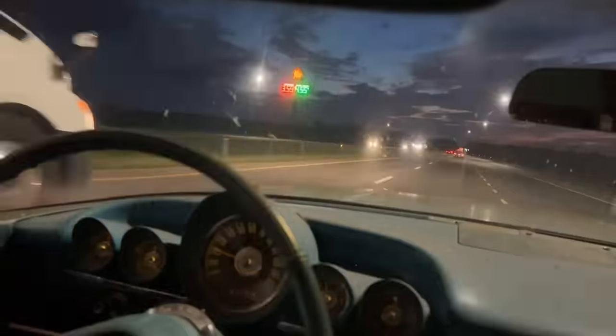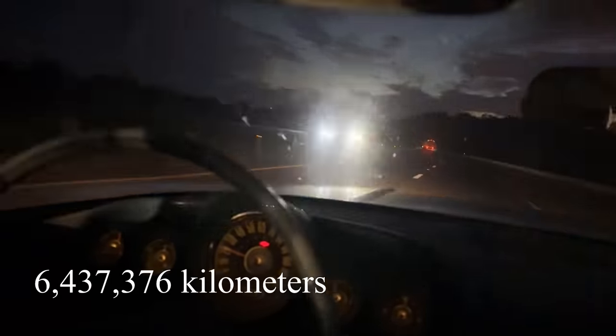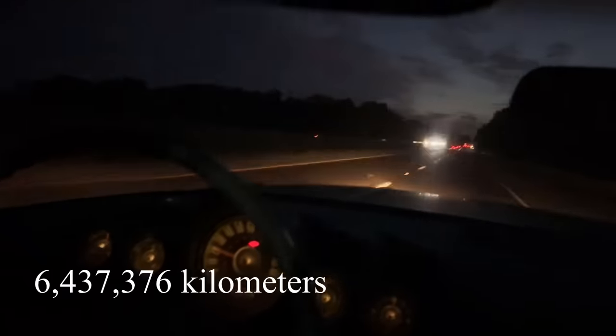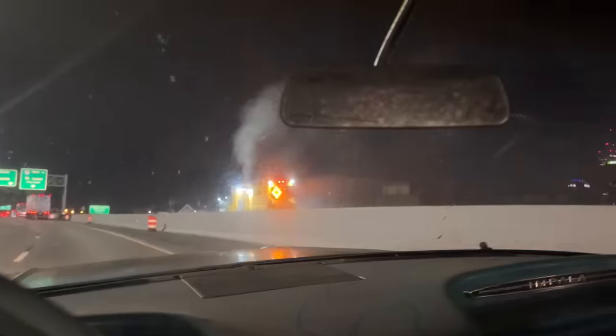Israel is only, I think, 85 miles wide at its widest point. In total, our highway system has over 4 million miles, over double that of China, even though China has triple our population. And we're only about 3% larger by landmass. There's never a shortage of things to discover here in the States.